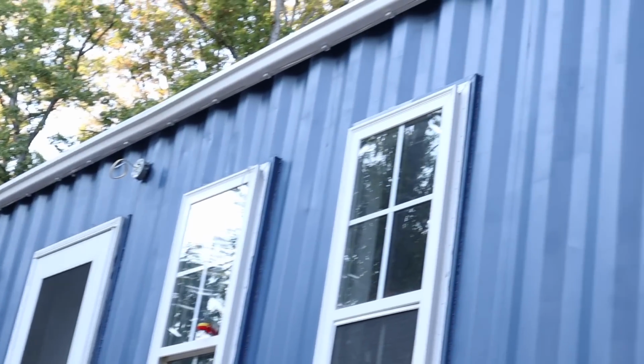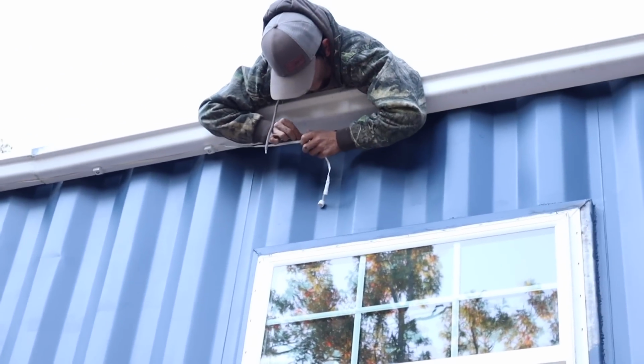Cody got the gutters on, and now we are attaching some outdoor string lights.